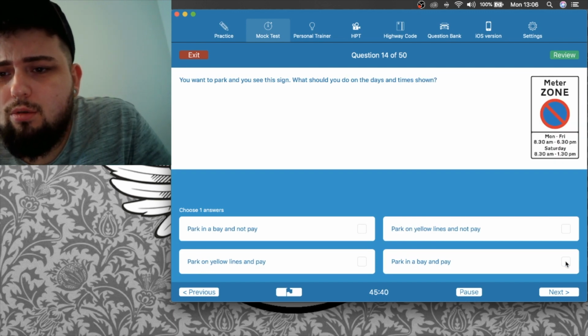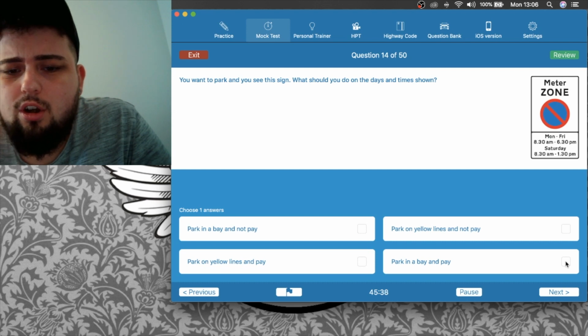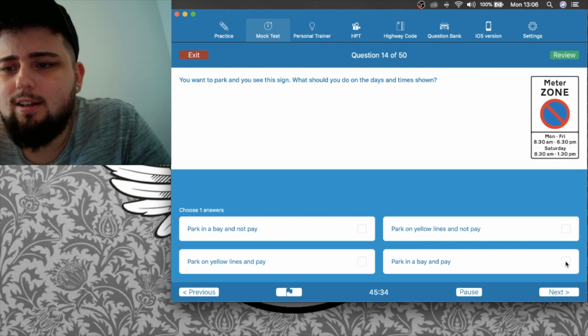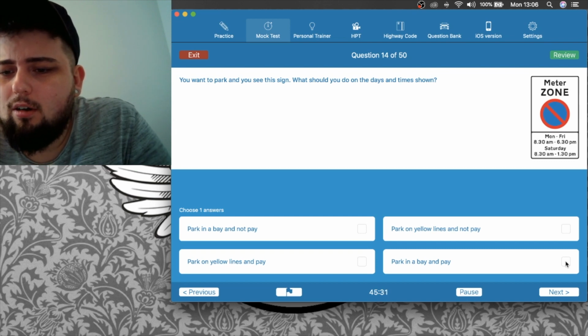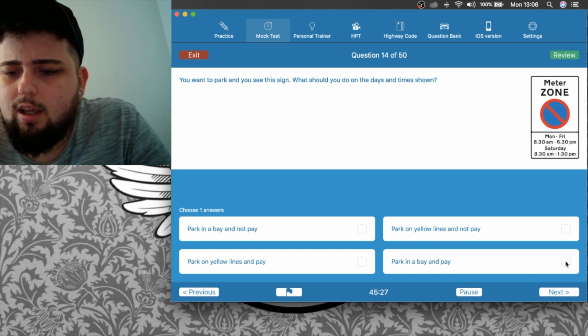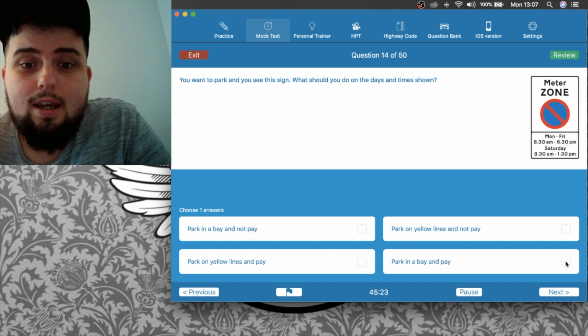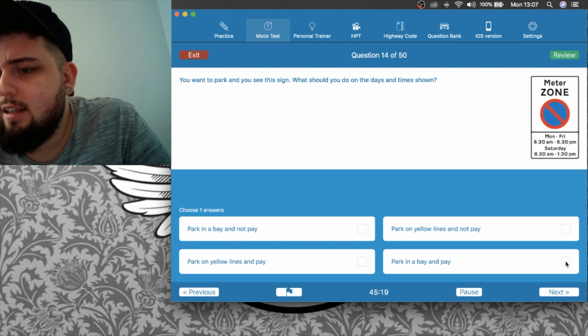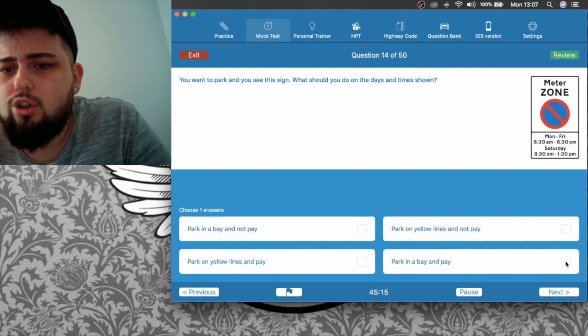You want to park and you see this sign. What should you do on the days and times shown? Park in a bay and not pay. Park on yellow lines and not pay. Park on yellow lines and pay. Park in a bay and pay. It's a bit of a tongue twister, isn't it? So that's Monday to Friday, 8:30 to 6:30. Saturday, 8:30 to 1:30.